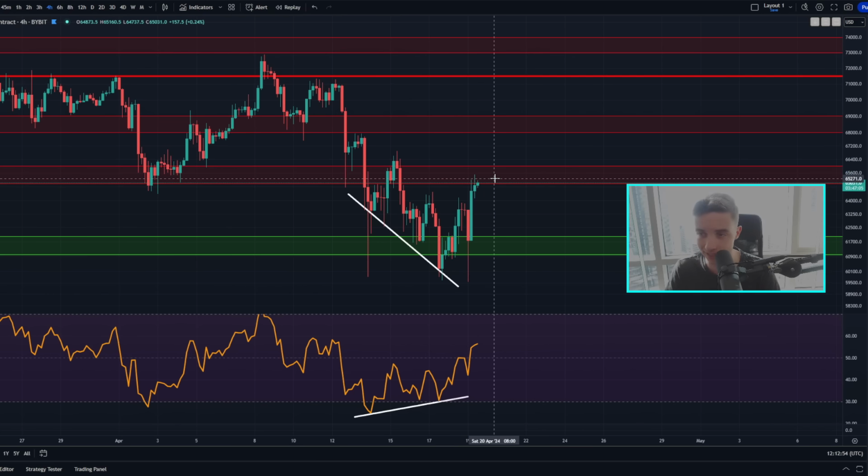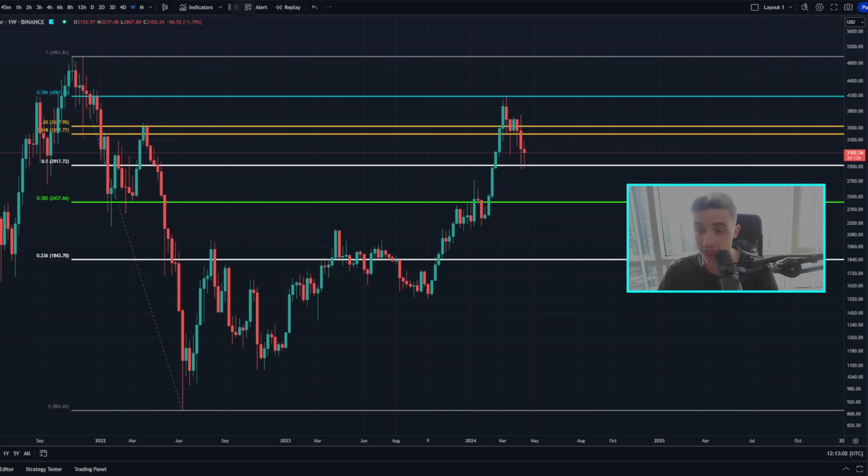And if we're taking a look at Ethereum on the weekly time frame, obviously we're seeing a further bounce exactly from that level of support that I've been talking about over and over again here on the channel, which is sitting at around 2.9k. And so not much has changed on this chart over the last one day.